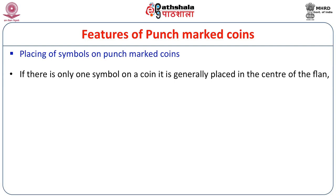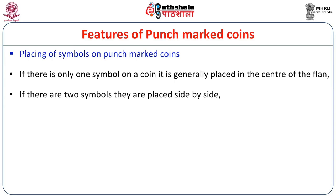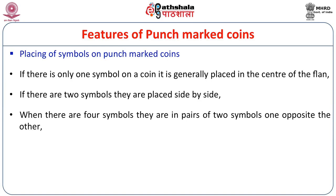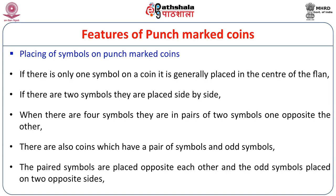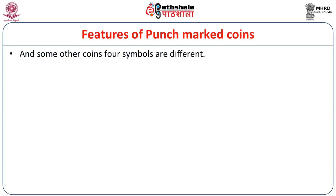Here, if there is only one symbol on a coin, it is generally placed in the center of the coin. If there are two symbols, they are placed side by side. If there are four symbols, they are in pairs of two symbols, one opposite the other. There are also coins which have a pair of symbols and odd symbols. If there are four symbols, two symbols are the same and two other symbols are odd symbols placed opposite to each other. The paired symbols are placed opposite each other and the odd symbols placed on two opposite sides. And some other coins have four symbols which are all different.